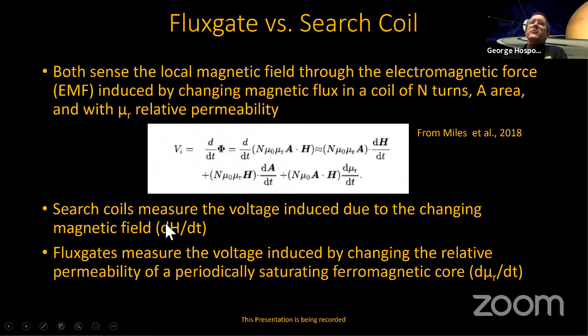To first order, the search coil measures the changing magnetic field, the dB/dt. And you can't measure a DC magnetic field with the search coil unless the spacecraft is spinning or moving through that field, because you have to have that changing field. But a fluxgate measures the voltage primarily through the changing saturation of the ferromagnetic core. You're basically changing the permeability of the core. And that's why a fluxgate can measure the DC field.